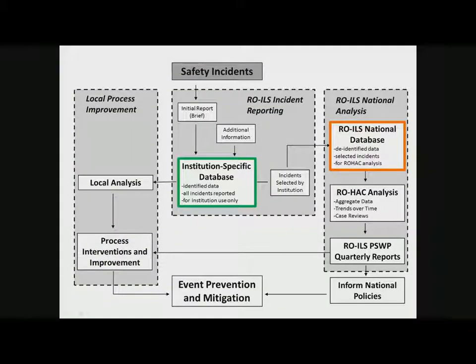So this is the basic scheme of this. Something happens, you jump into the Royals Incident Reporting System, which is a web link on your computer. The initial report is done by the frontline person. Additional information will go in whenever you're ready by the review committee. And that information is sitting in the Clarity building, basically their servers, but it's in an institution-specific database. That can be identified data. Nobody's going to be able to see that except for your facility. And you can do any sort of analysis on that information that you want to.